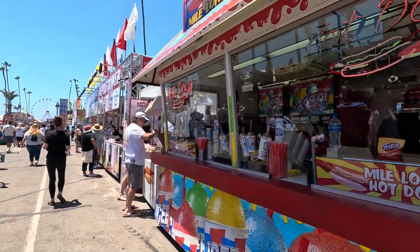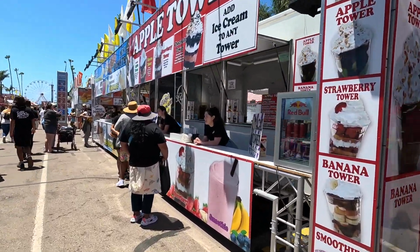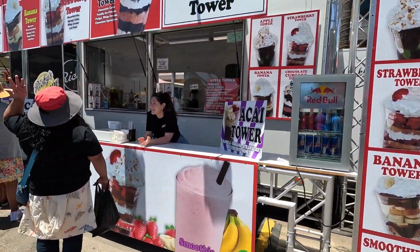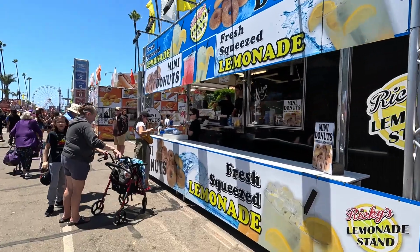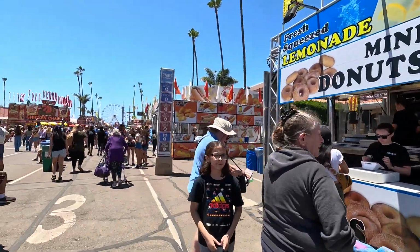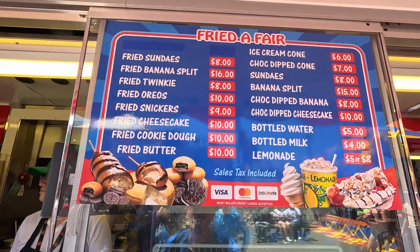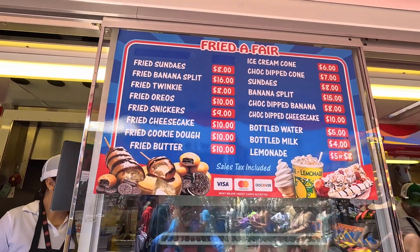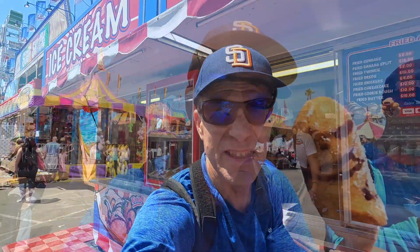I got so much food to cover here. Apple tower, that looks good. Strawberry tower, I might even have to stop with one of these. This is really fun, awesomeness. So what I'm gonna do is get a fried Twinkie and a fried Snickers. Now that ought to be pretty cool. So check this out. It's $8 for the fried Twinkie and $9 for the fried Snickers. Twinkie right here. And that is a fried Snickers, but they almost look the same. So let's go check into that.